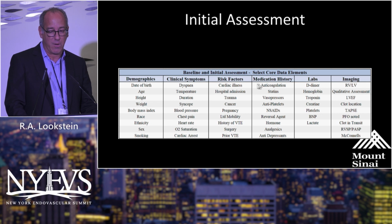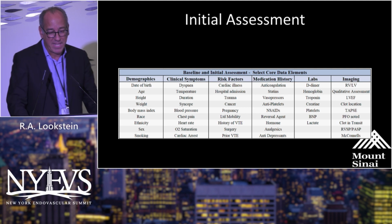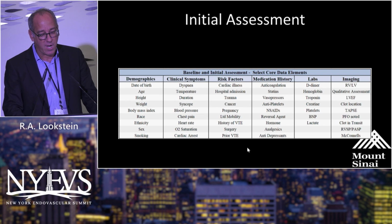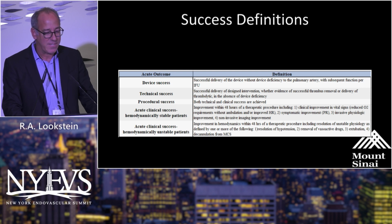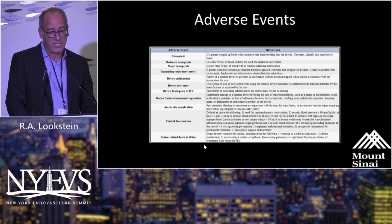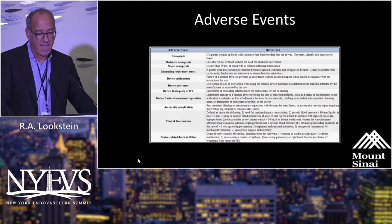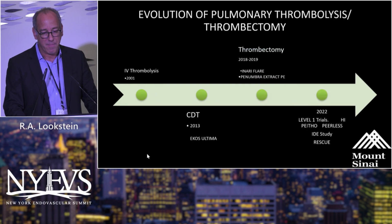Just as an example, this is a dozen or so, or several dozen, different data elements at the initial assessment, many of which are not currently being recorded in the IDE study, so we can try and identify which demographics are best suited by minimally invasive technologies. A number of different variables look at the so-called interventional management, very, very focused on adverse events, which has been a great concern amongst the entire medical community for the last several years. What are the specific definitions of procedural and clinical success in both stable and unstable patients? And again, doing a very, very deep dive into adverse events, which we have concerns are being underreported. And I think until we get a good grip on what these adverse events look like and who's at greater risk for having adverse events, we're not going to be able to move the field forward.